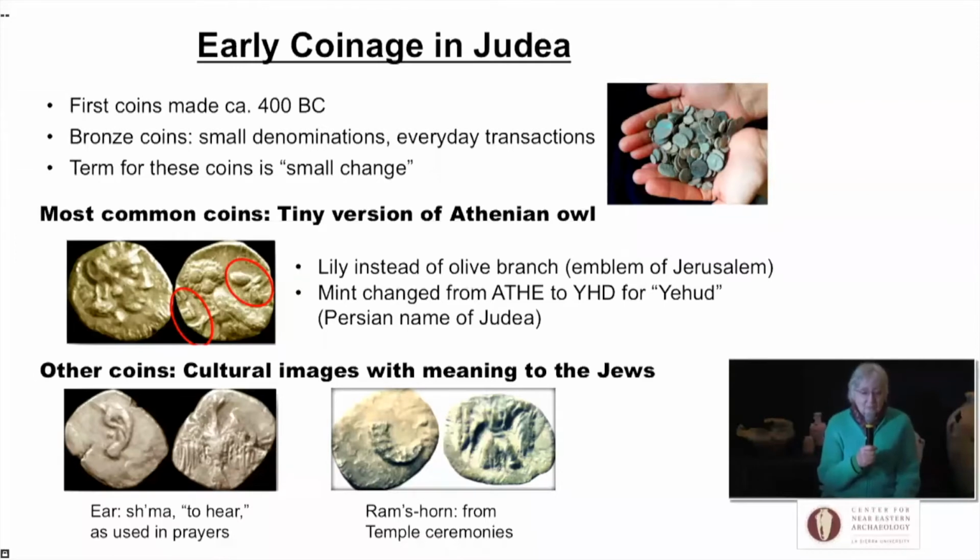On one side was a Persian symbol, the falcon. And on the other side were various things from Jewish ritual that people would recognize. And on the right side, you see the shofar, which is a ram's horn that is blown at the New Year. And on the left is an ear. An ear is also the Hebrew word for hear, and it's used as the beginning of many of their prayers.